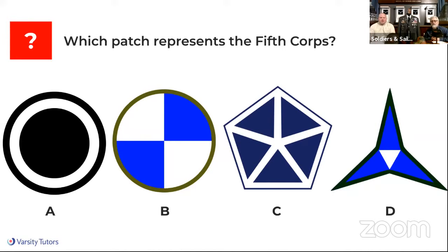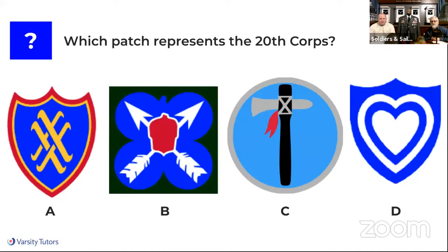So let's go to the next corps that we have here. This one's really tough. Which patch represents the 20th Corps? Okay, I'm seeing a little different answers. If you're just taking a quick stab, there's no problem with that. No worries about that. We'll go over what it is in a minute because I'm seeing a little bit more variety for this one. But I am seeing a lot of people getting it correct. It's a little difficult. But if you are getting the right answer, you should be putting in letter A.